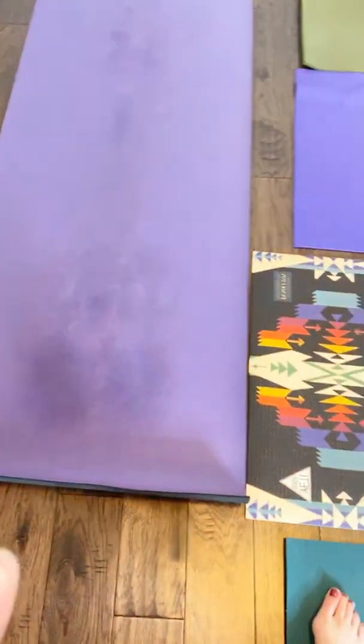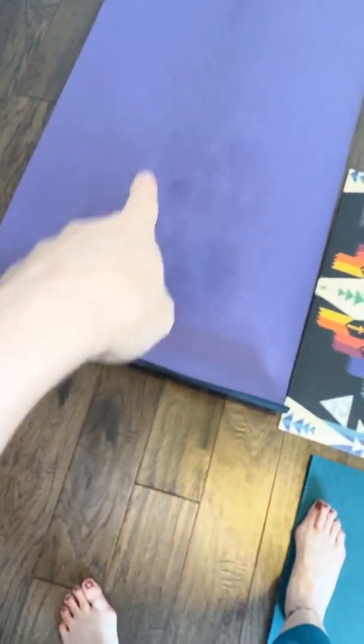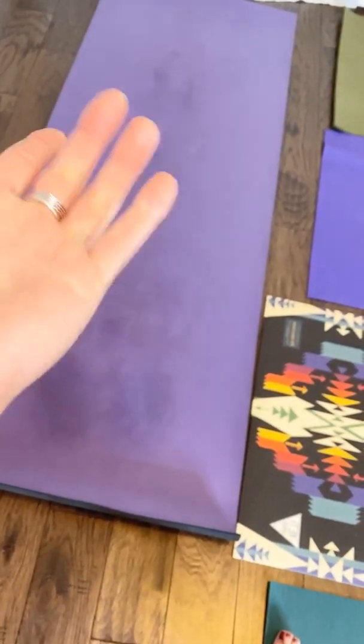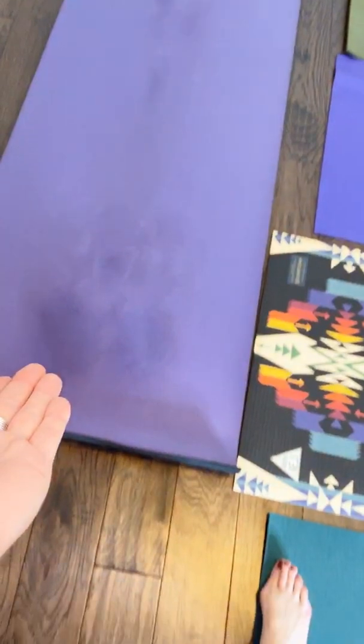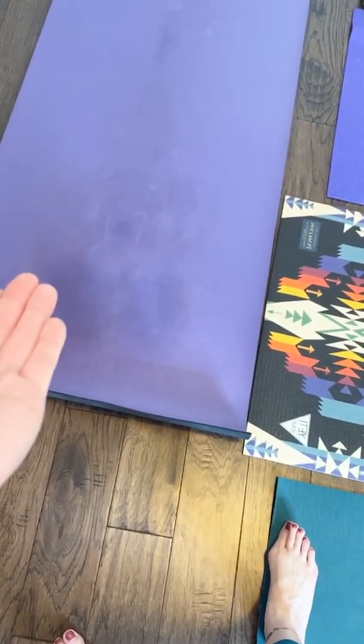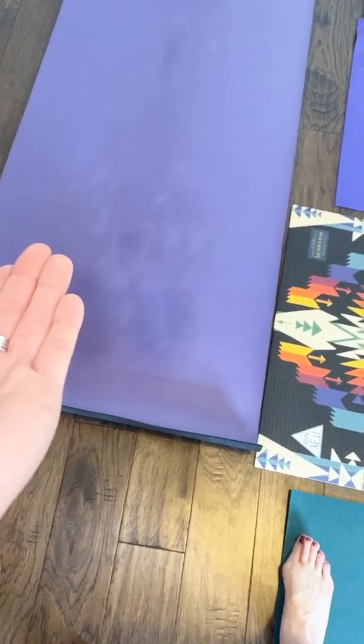I got it. I tried it. I took it to a bazillion hot classes. I got sweaty. You can see I've washed this mat. I have scrubbed this mat. It still has these stains, which I'm assuming, this is gross, is my sweat that's absorbed in this mat. I just don't know about that. What do you all think?